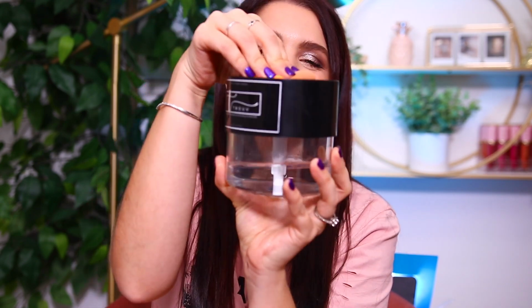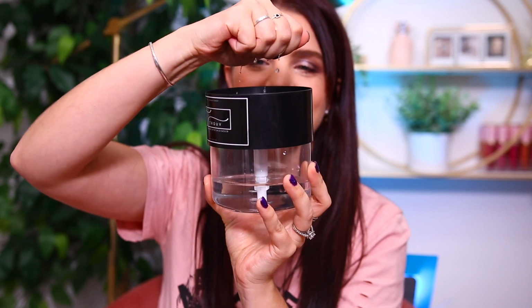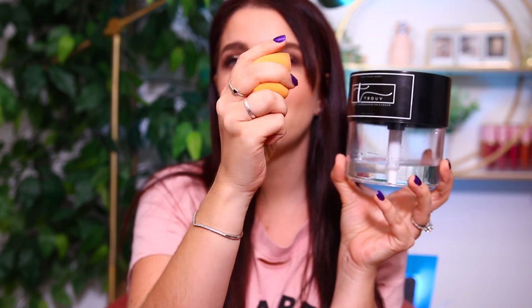And then I had to give another shout out to this sponge soaker. I've just been loving this thing. I just used it right now as I was getting ready. What you do with it is you just tap it up and down, and it actually wets your makeup sponge. So if you are someone who does your makeup outside of your bathroom, this is perfect for you because you can wet your sponge anywhere in your room. It gives the perfect amount of wetness to your sponge. It's honestly been such a game changer for me.